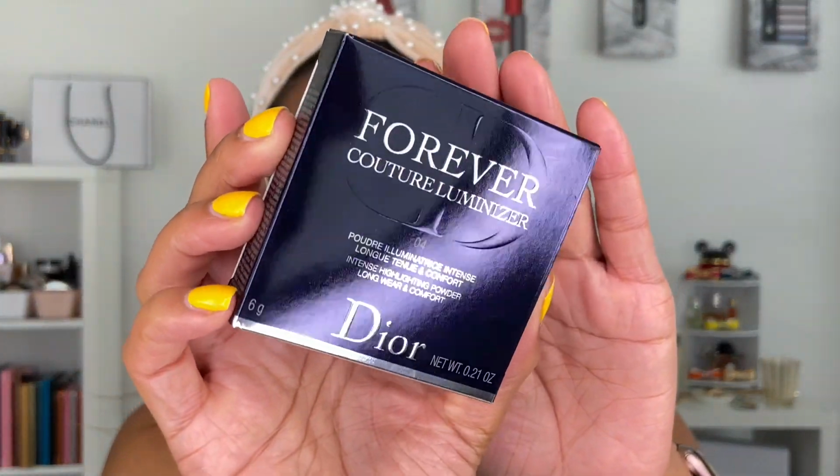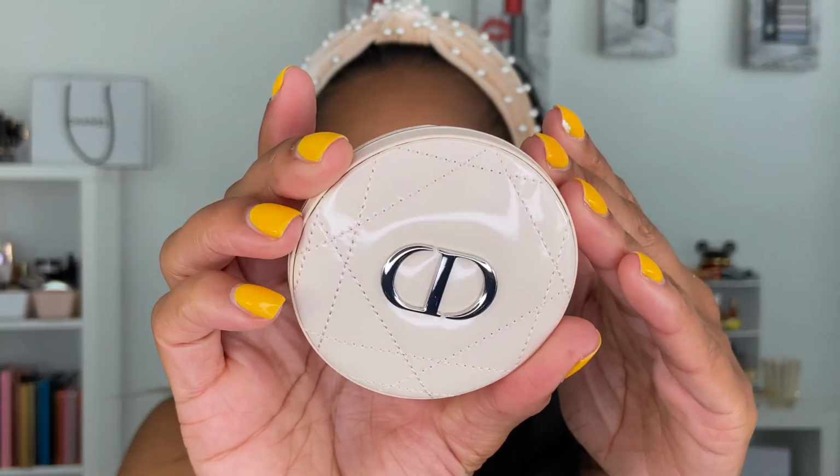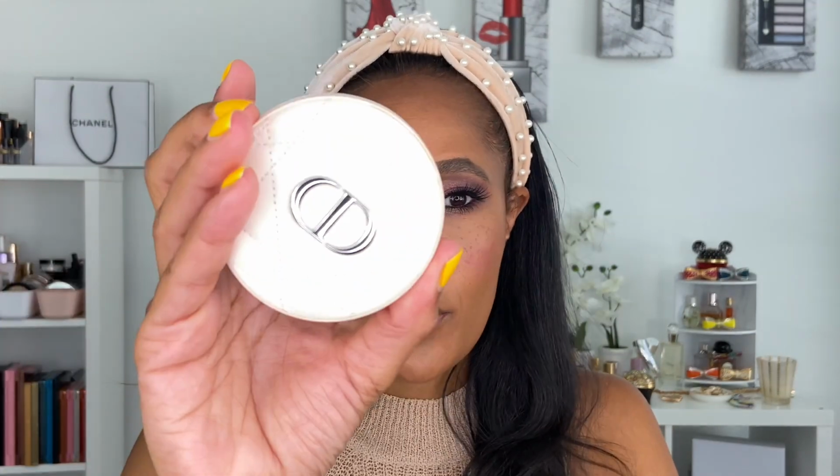So like I said, I will be reviewing the new Dior Luminizer. So this is the packaging of the Luminizers. They're called Forever Couture Luminizers. There is 6 shades and they do retail for $48. The outer packaging of the highlighters looks like so. So it's very similar to that cushion outer packaging of the new bronzer.